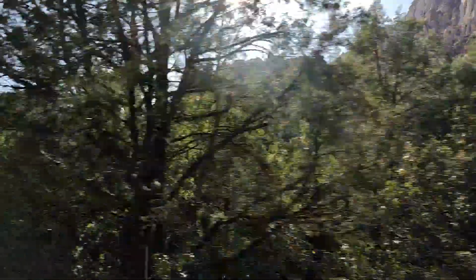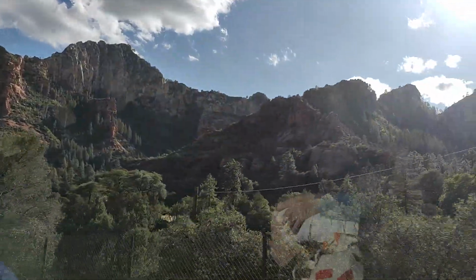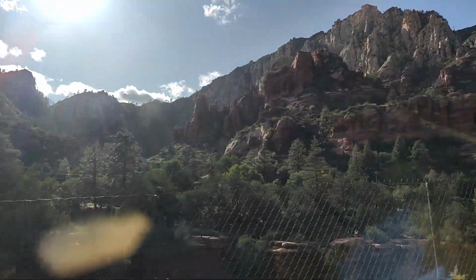We are getting close to Slide Rock. Slide Rock State Park is also where the original homesteading area of Sedona occurred. Original homesteaders were there. We'll talk about that soon too. As we come around this curve, coming up on our right, kind of where this right angle turn sign is, right down there is Slide Rock. And there's some people down there, yeah.